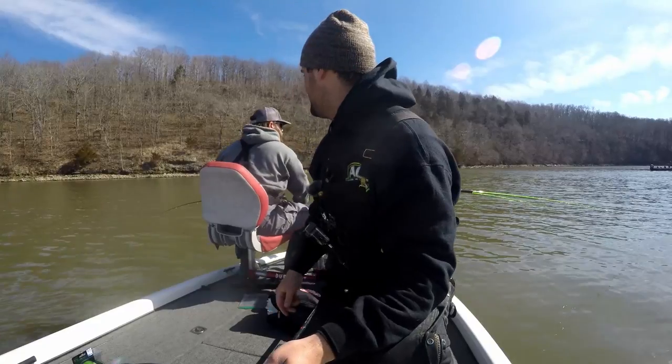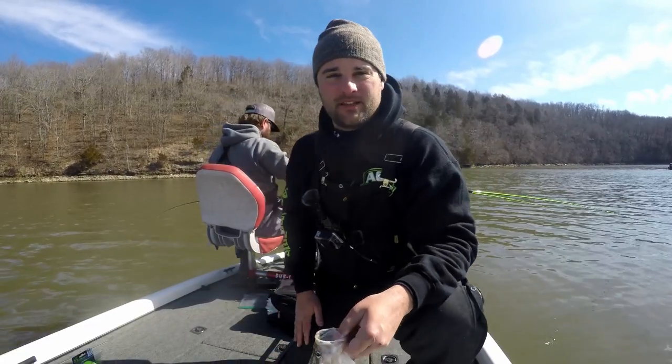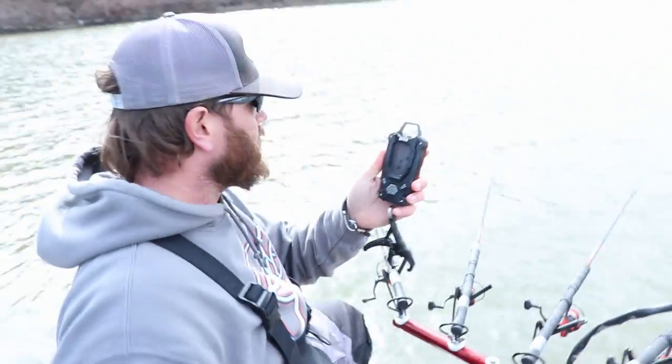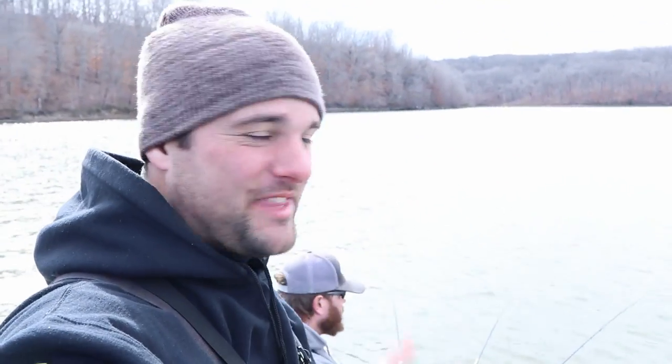What's our total weight? 10 pounds, 11 ounces. Broke the 10 pound mark. Let's see if we can break the 11 pound again. 10-18. Well, we broke the 10 pound mark, so that's always good. Could not quite break the 11 pound today, but that's going to wrap it up.